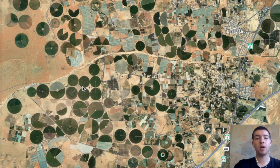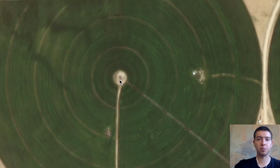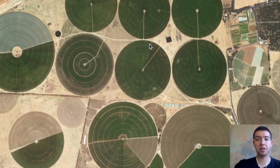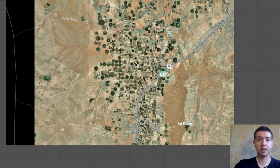And then they have these really cool irrigation systems where basically water is moved out in an artificial manner. If I would have seen this any other day, it would look like aliens to me. You know, this is like something from Mars, but it's actually quite a common thing around the world, specifically in Saudi Arabia.